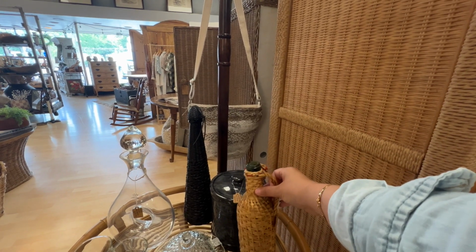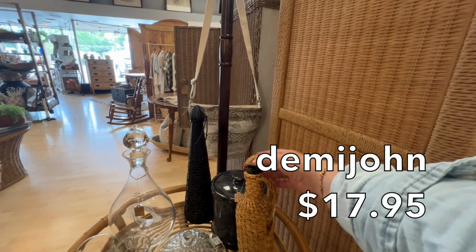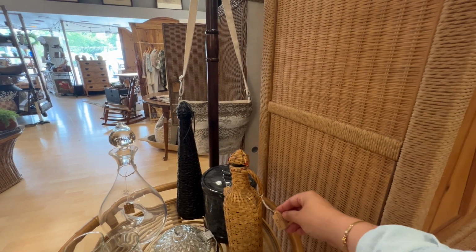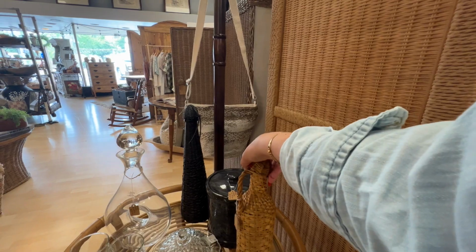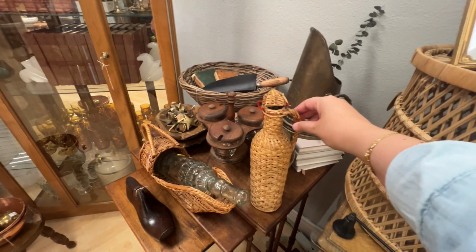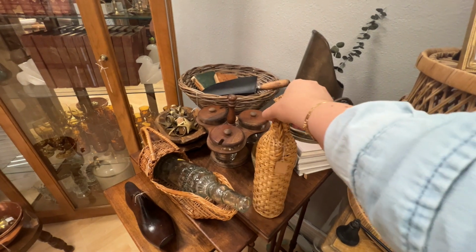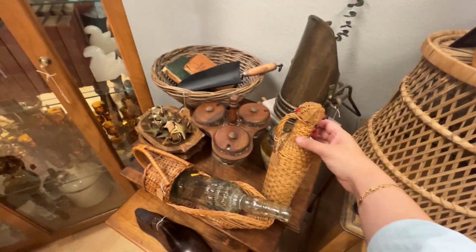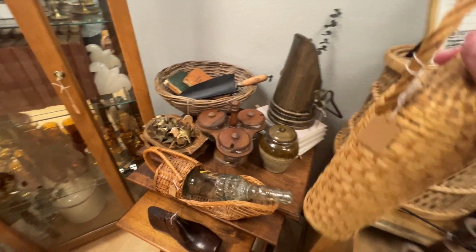I ended up getting this little demijohn, the first of my collection. And the funny thing is that I had looked at it before, about 2 months ago, and passed on it. This time around, I still pondered over it for a few minutes. I noticed later that the price had been reduced, and I guess I was just ready to start my mini demijohn collection, and the price was right this time.